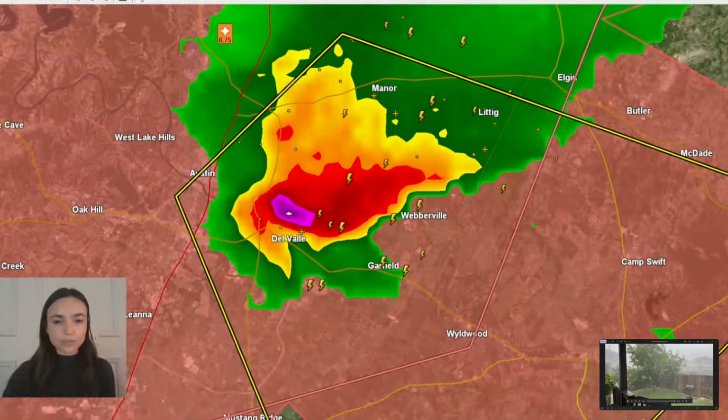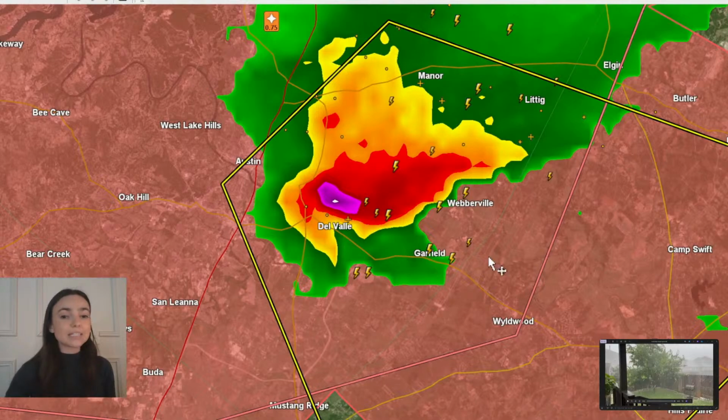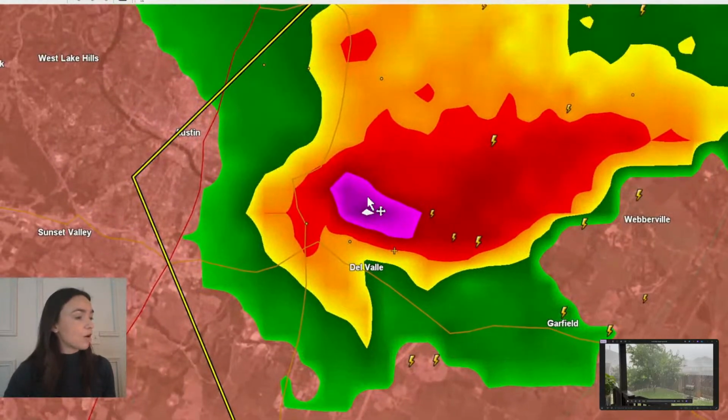Let me pull in the full radar view here. First question that's coming up on my screen, is this storm still dropping hail at this time? Yes. And I pulled up my 4 box earlier, so this is something that I've been having trouble pulling in data here, so we can't see it here. Well, that's disappointing. But what I can tell you is that we have, yes, pretty good hail core here.